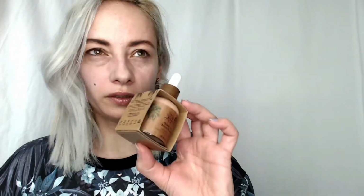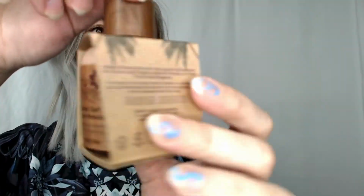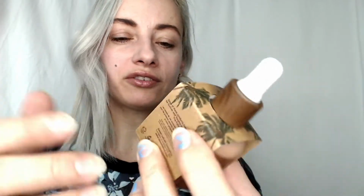Now we're gonna move on to the Prep and Prime powder foundation, and I was a little bit intrigued by the name. You see how beautiful the carton packaging is. It's so simple and protective, and other brands should take note of that because it's not wasteful packaging. It's very minimalistic, and it does what it's supposed to do. It's just protecting the bottle, and yeah, I'm really impressed with this.